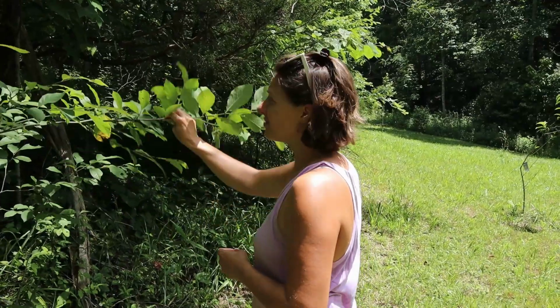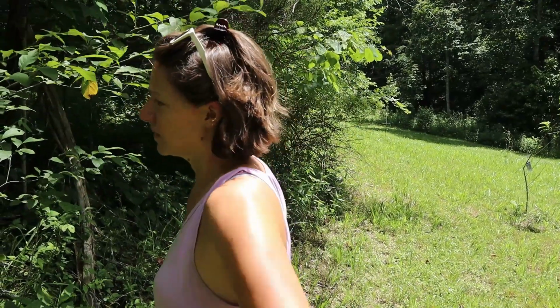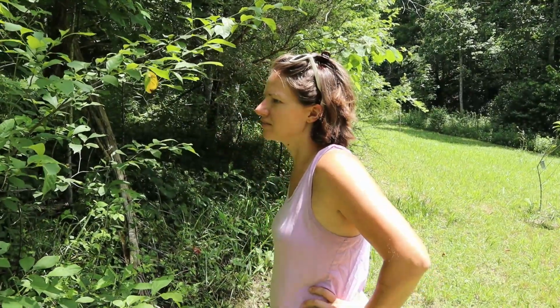We're gonna try some spicebush tea. We recommend you do the same. Well, let's see how it turns out. Yeah, it could be really gnarly.